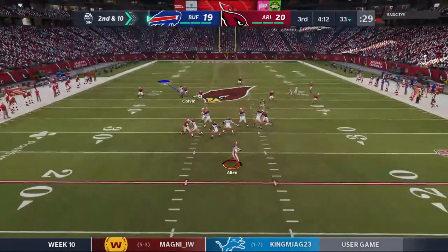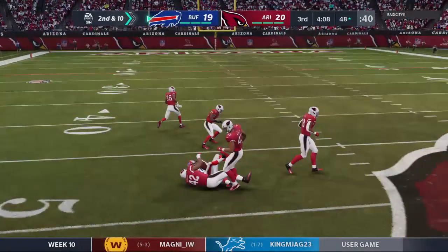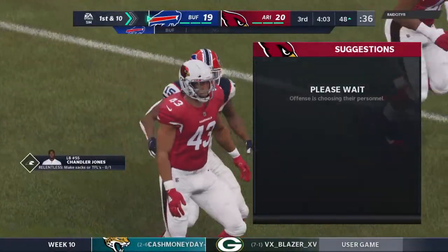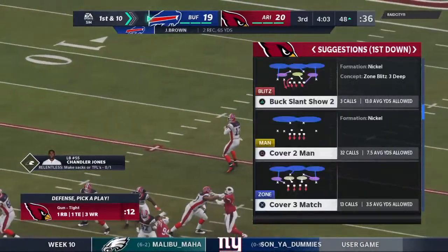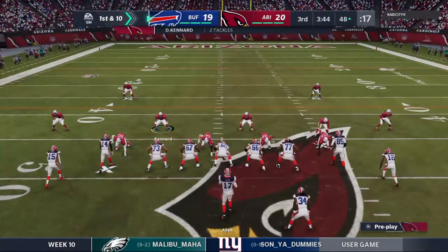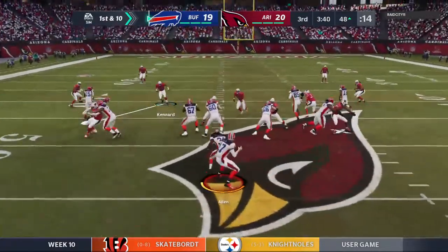Allen off the play fake. This will be caught by Brown. And he'll be taken down, but not before he works it past the 50. 19 yards the pickup there. Move the chains. First down, Bills. So in the Cardinal territory now. It's 1st and 10 at the 48-yard line.